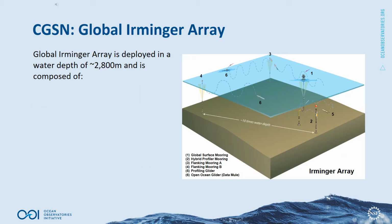The Global Irminger Array is located 120 nautical miles off the coast of Greenland and is deployed at an approximate water depth of 2,800 meters. The infrastructure located at the Global Irminger Array includes 1 global surface mooring. Similar to the coastal surface mooring, the global surface mooring provides the power, controls, data management, and telemetry systems required to support the scientific instrumentation. Scientific instrumentation is mounted on the buoy itself and just below the surface within a near-surface instrument frame, as well as at fixed points along the riser between the near-surface instrument frame and the seabed.